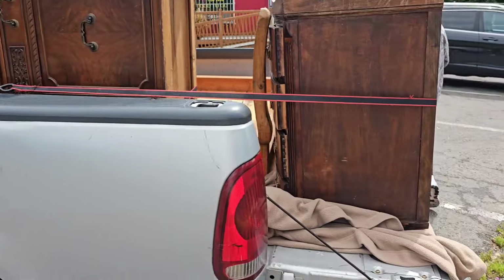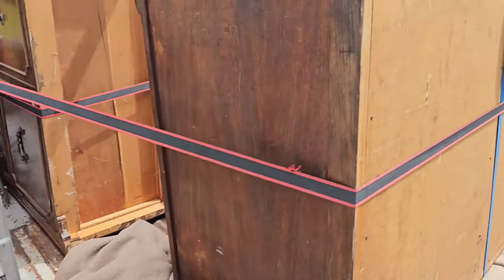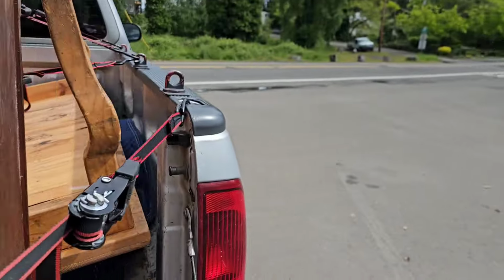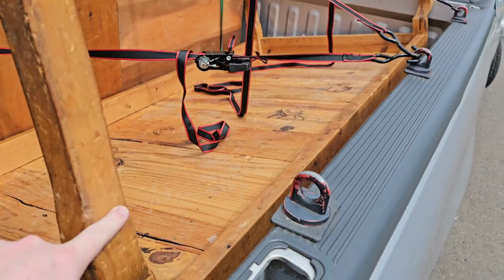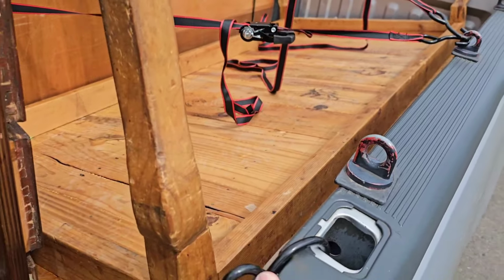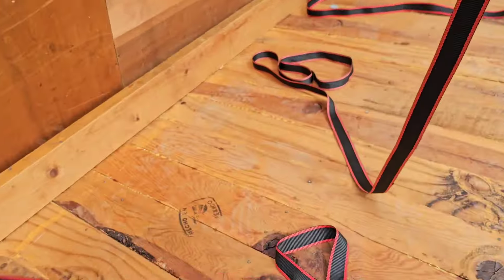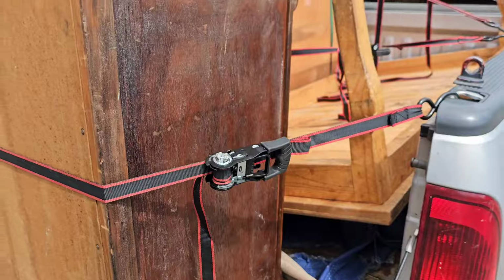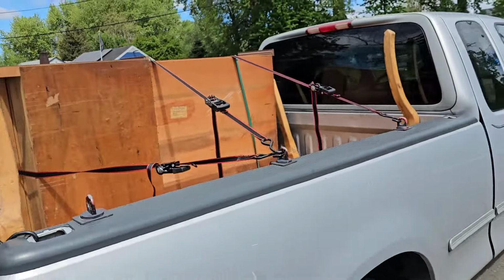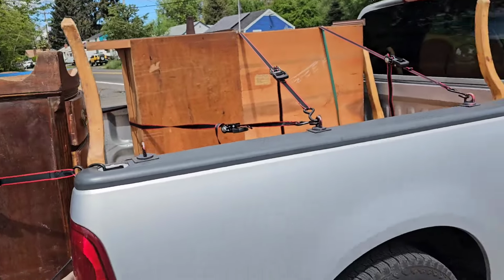Here we are, the final outcome. We're right off like a busy freeway right here. But I just went and got this. I don't think this is antique, it's probably vintage. It might be antique, but it's made in Mexico. Probably like vintage pine maybe. But everything in the truck we paid $240. Not bad.